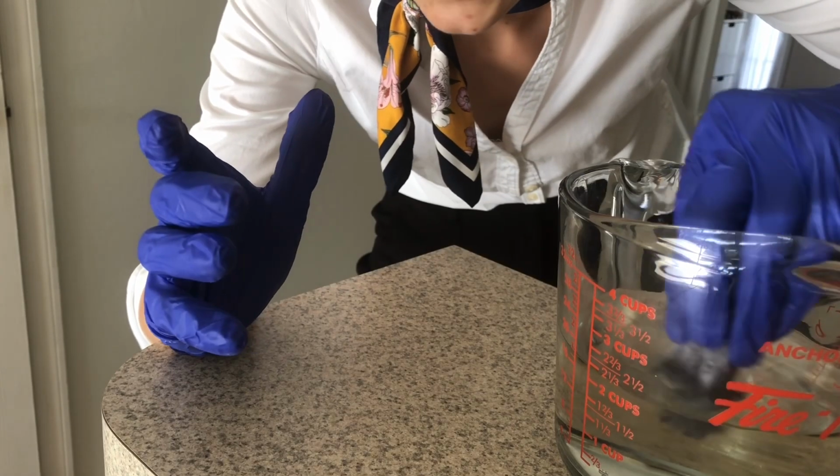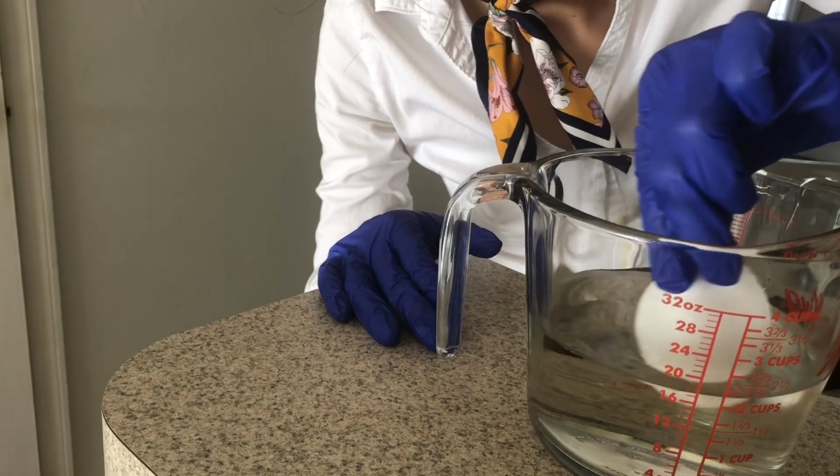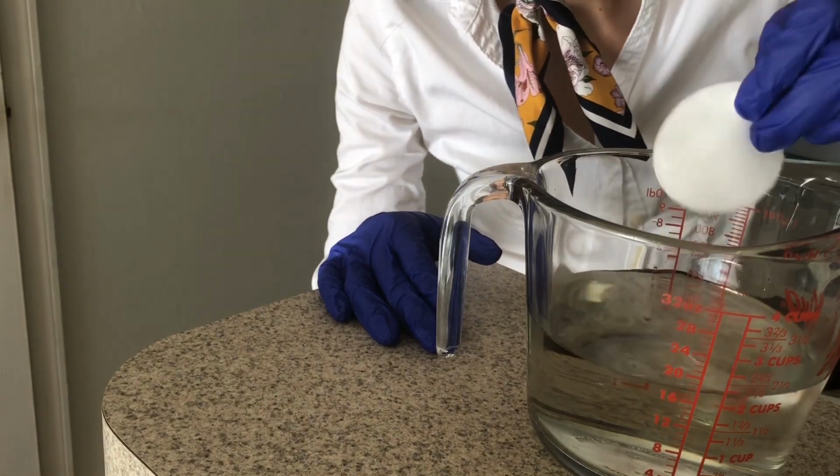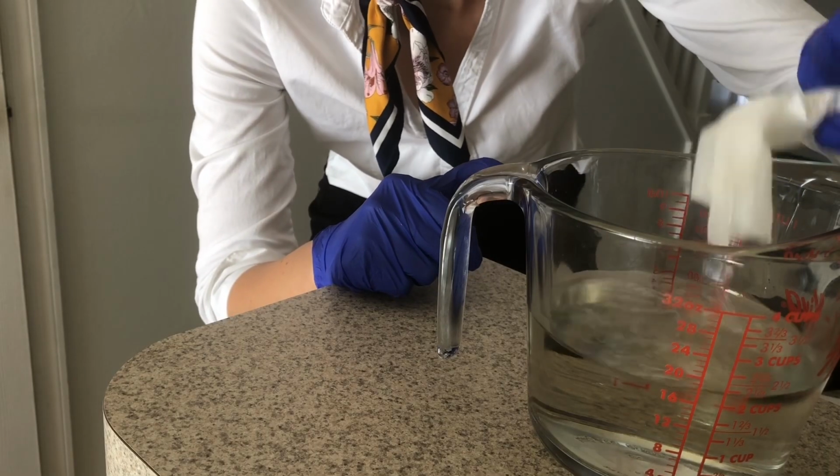Not very effective, it's just swirling around. Not very efficient, but at least it soaked up some of the oil. Not very efficient.